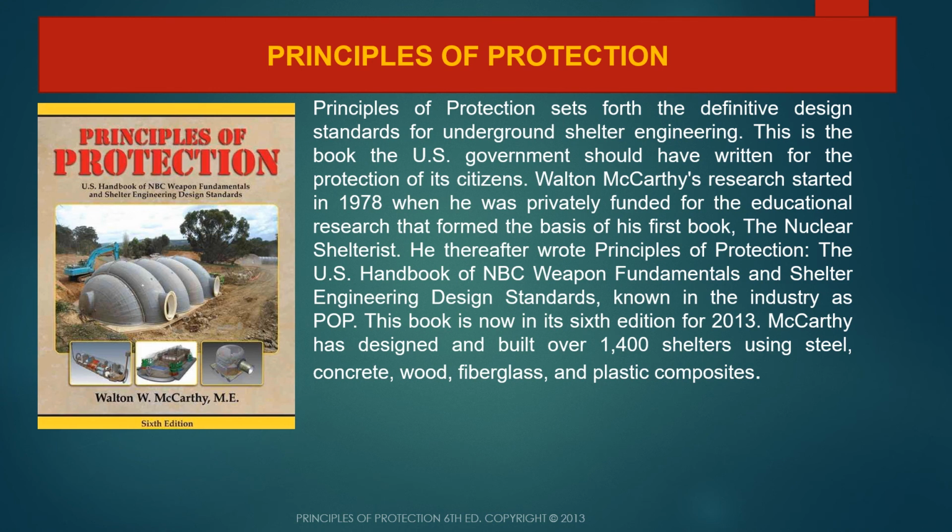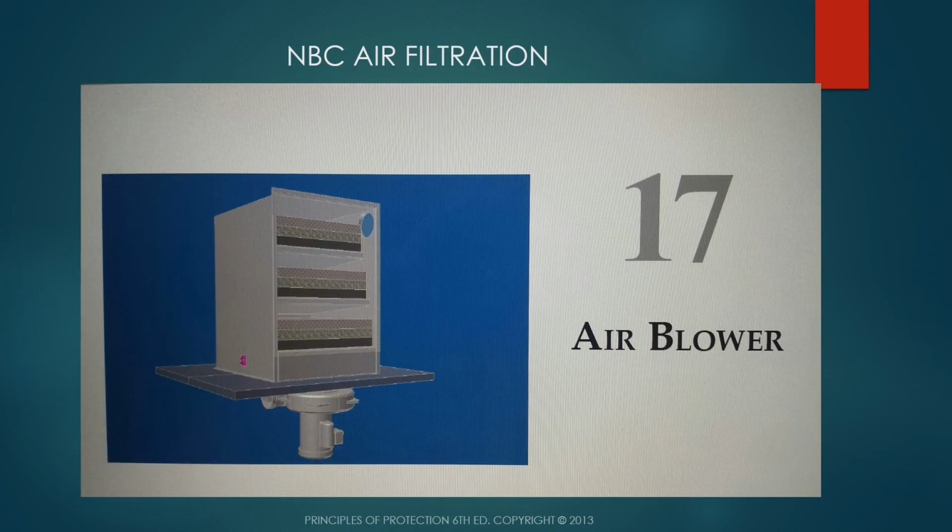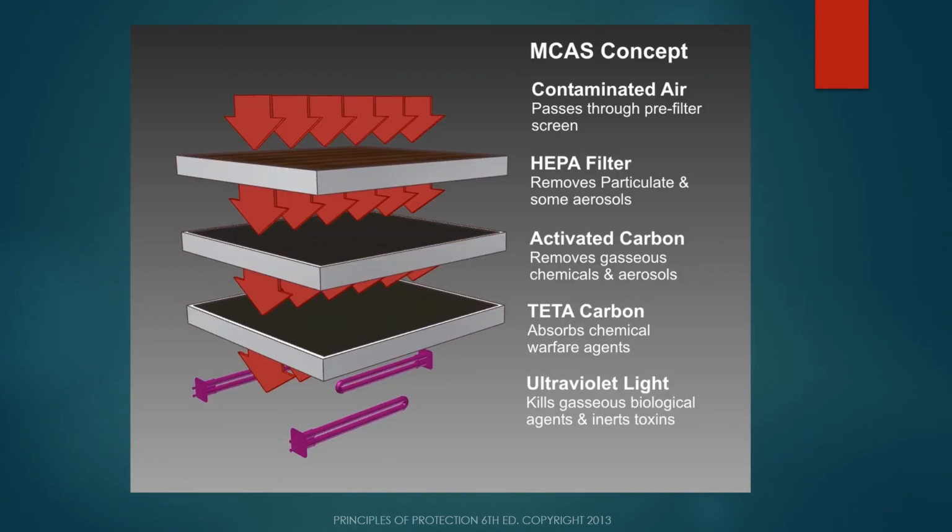Welcome to session 14. This will be about NBC air filtration. So the concept for filtering nuclear, biological, and chemical agents comes about usually in multiple stages.